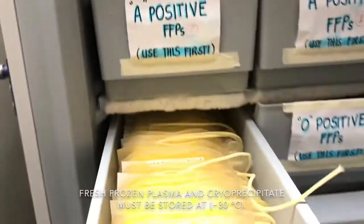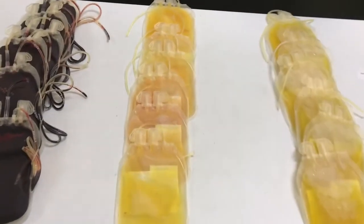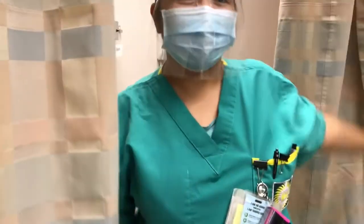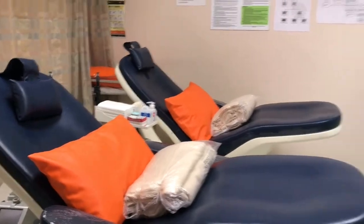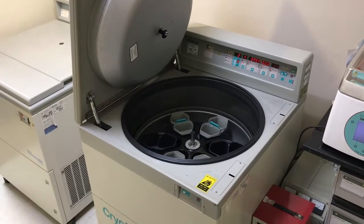Fresh frozen plasma and cryoprecipitate must be stored at negative 30 degrees Celsius. As storage time remains the only available way to estimate quality status or loss, a first-in, first-out inventory management approach is standard presently.